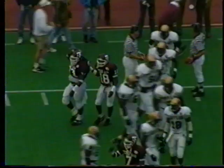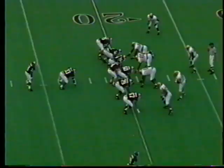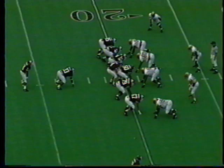Before Adrian Robinson jumped on his back at the 25, and Cliff gave him a 5-yard ride, a 6-yard ride to the 19. That went 35. His longest pass has been 29. It's a new personal high, new career high for Cliff. First down and 10 at the Baylor 19.